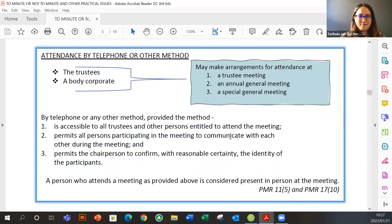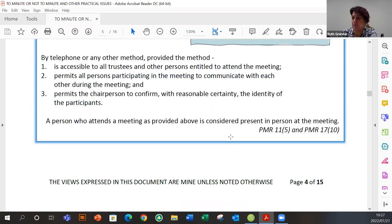Very difficult, yeah. So the trustees or the body corporate can make arrangements for that, for a trustee meeting, an annual general meeting, or a special general meeting. Obviously, by now we have Zoom, which is absolutely wonderful, so there's no problem. It is provided that the method is accessible to all trustees or other persons entitled, that people participating can communicate with each other during the meeting, and that it allows the chairman to confirm with reasonable certainty the identity of the participants. And the person who attends in this method is considered present in person at the meeting.